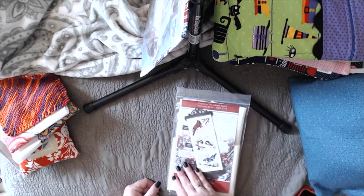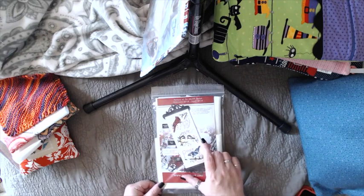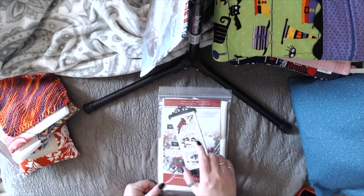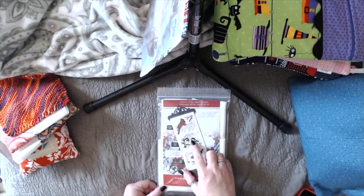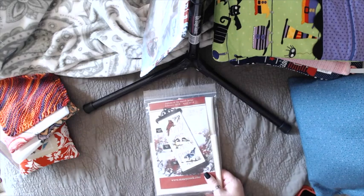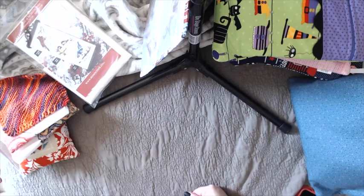So I got January, and now February, sorry, March, because I just ordered this. So this is the March pattern. This was the February pattern. March and April. Oh, look, right there it says. Anyway, that's just a little bit of haul, a little bit of all my whips, all the finishes.